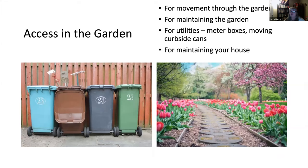And then you want to make sure that you have access for everything you need to do that's not just about enjoying the garden. So where's your garbage and your tool storage? Where are your utilities located? Are they accessible? You're not planting a plant right in front of them. You're not planting something delicate that somebody has to step on or over or around or break as they're trying to read your meter. You need to maintain your house.